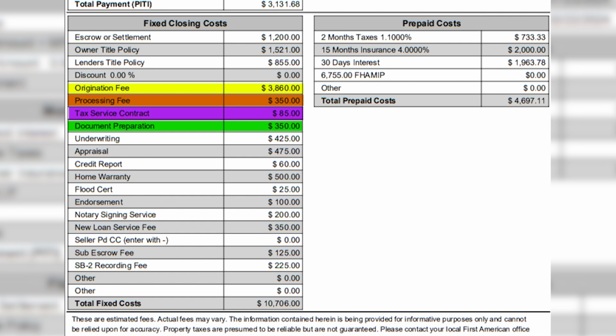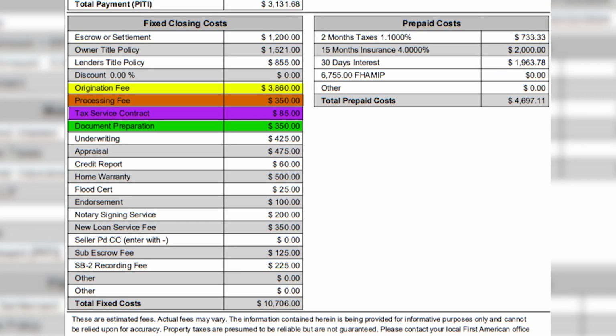I just had my buyer sign some doc fees, or what we call loan docs, and it was this thick. There's a lot of documents to sign. So in preparation of all those original documents, having everything filled out, everything proper and legal, they charge you the fees. There's also what we call underwriting fees, which comes out in this case at $425. These are again processing and underwriting fees that lenders charge.